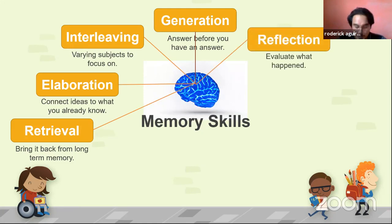Next will be reflection. This is one of the neglected memory skills. Reflection is helping our students reflect on what they are struggling with, which subjects they struggle in, and allowing them to pinpoint the actual reason why they struggle with a certain lesson of a subject or a certain subject.